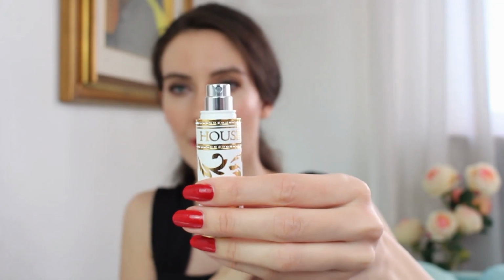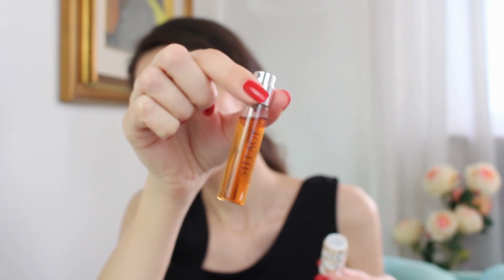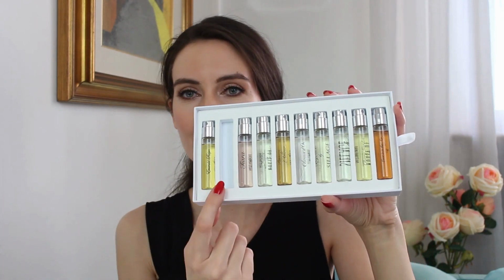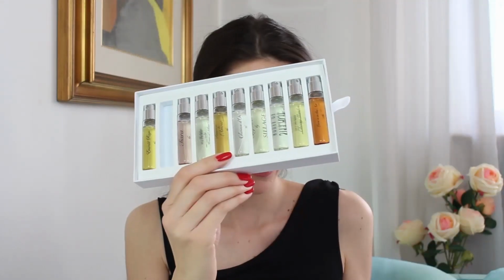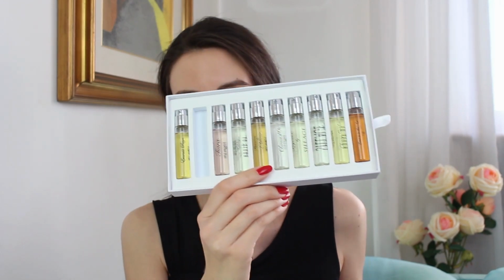And then when you open it up, you have the travel size spray, and you can very easily take it out and change it with whichever fragrance you like. And I'm going to show you one more thing that I have. So right now here I have Benevolence, because we're going to review Benevolence now. And you can actually get one of these boxes. And here is the box that I have, and it contains the 10 signature fragrances from Hauts Bijoux. One is missing, and this is Benevolence, which is the one that I have right now here. And each of these fragrances is 8 ml, which is 0.27 fluid ounce.